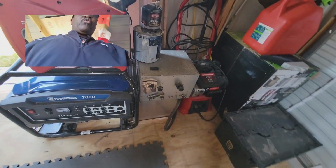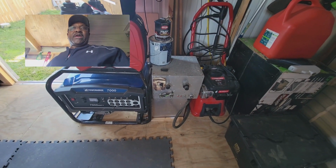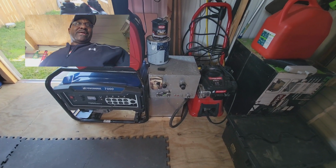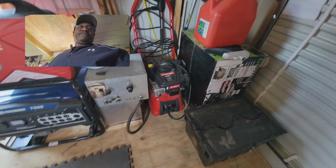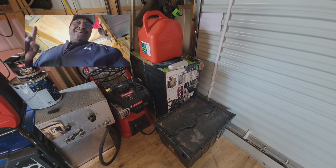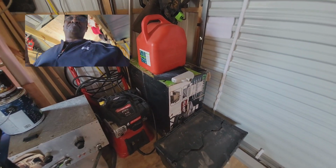This is a piece of CB equipment. When I used to talk on Citizen Band radio, it's what they call a driver or a linear. And I'm going to be getting rid of that since I don't talk on the CB radio anymore. I got my pressure washer here. And this is one of the best things I have, and here's why.